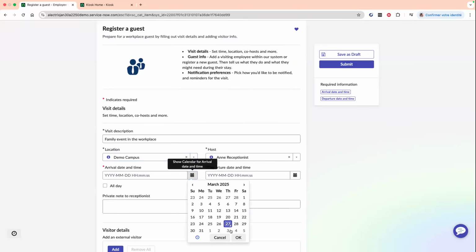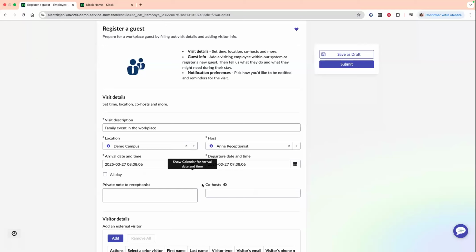So what I'm going to define here is when my visitor is expected. I'm expecting them to come today. This afternoon, we've got an open office where they can come and visit the office. So they're expected today. I can just say it's an all-day event. So it will automatically trigger that time based on how my instance is set up in terms of what all day looks like. Right now, this office building is set from 9 a.m. to 6 p.m. So I don't have to change any of that.